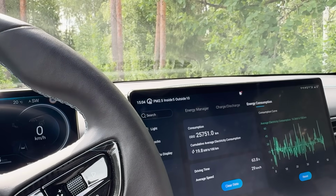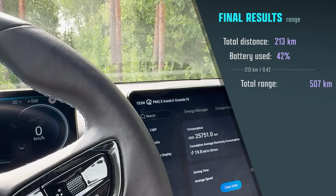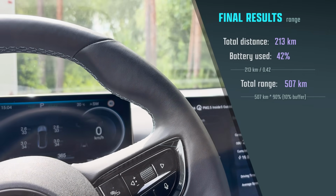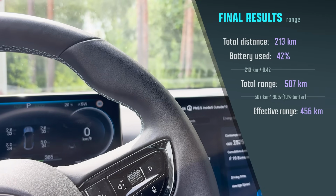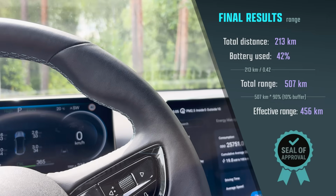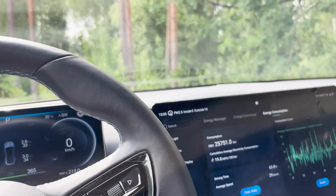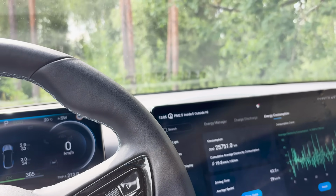And in terms of the range, of course, if you take the 213 kilometers and divide that by 0.42, you will end up with this nice 500 kilometer figure. If you think of the effective range, if you want to leave, let's say, a 10% buffer, then this would still mean over 450 kilometers, 456 kilometers of effective range with this kind of driving profile in these conditions. I think it's an excellent result, and it makes the Seal a very good long distance drive, combined with the comfort and the driving experience overall.